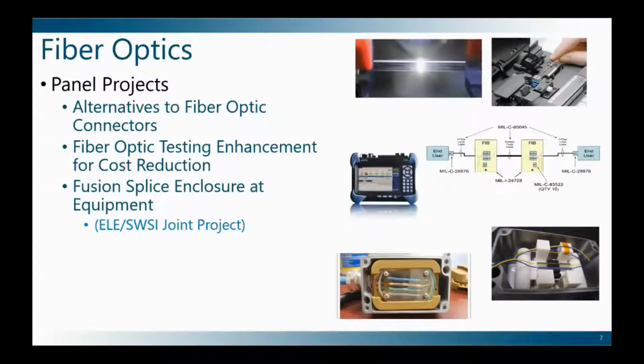technician. The project team is working with NSWC Dahlgren to evaluate an optical time domain reflectometer, or OTDR, system for use in MIL-STD-2042 testing. The Alternatives to Fiber Optic Connections project evaluated the use of fusion splicing over typical fiber optic connector installation. The project identified significant savings and performance benefits for applications where a fusion splice can be used. The benefits of this project were later used in a recent project that addresses equipment level fiber optic connections.